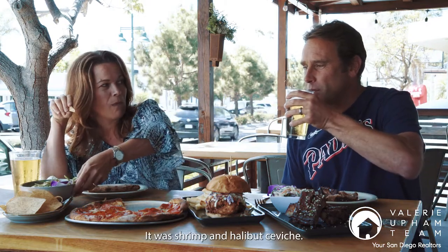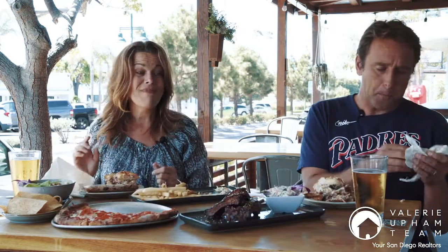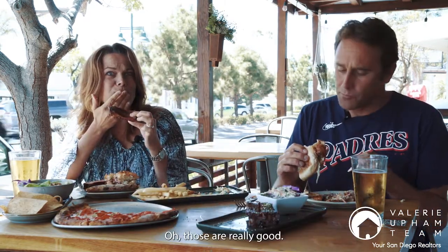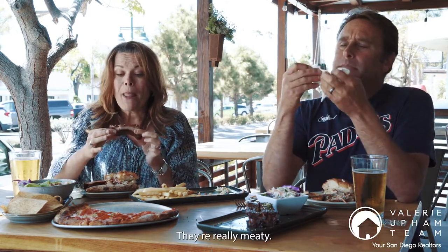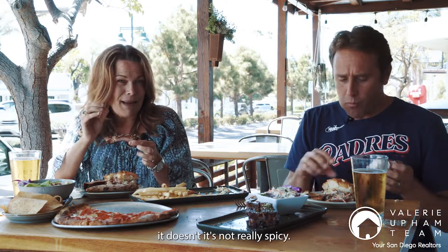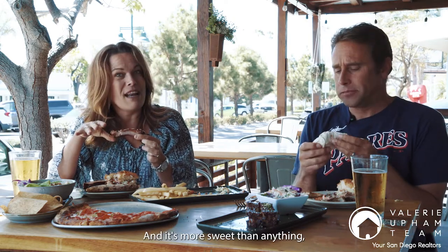I can taste the lime. And what was it, halibut? It was shrimp and halibut ceviche. I'm gonna try the ribs next. Oh, those are really good. Wow. They're really meaty, and the sauce is not really spicy, but it's just the right kick, and it's more sweet than anything, but it's just perfect. It really is.